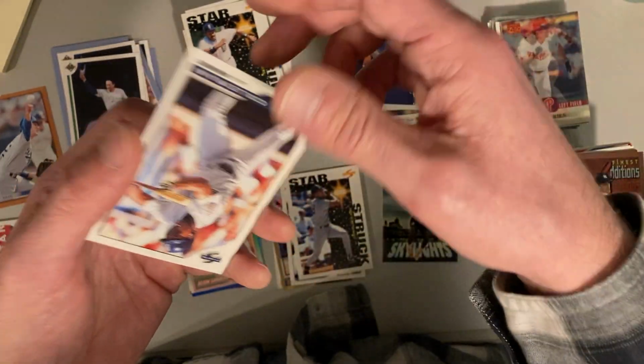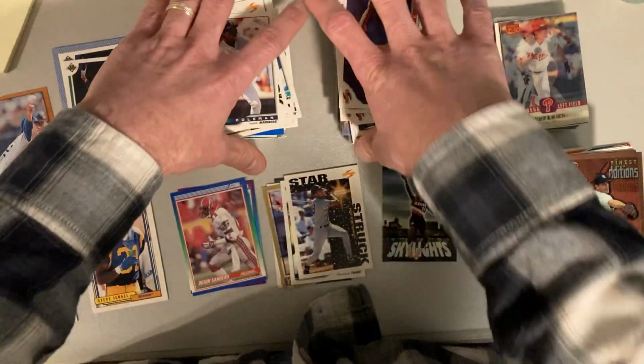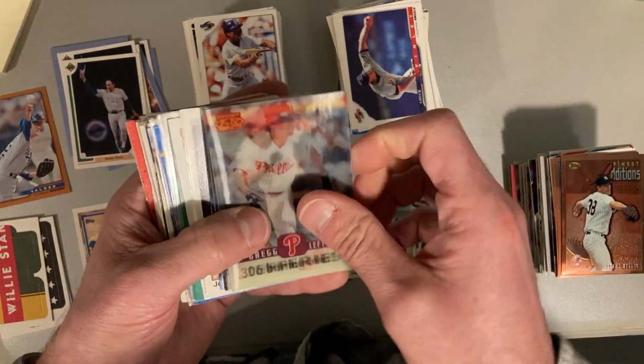Oh, one more hiding in here, and it is a Vince Coleman. There you go, Vincent Van Gogh. So yes, all junk wax here, but again, lots of good names. So this is the kind of stuff that I like to see.